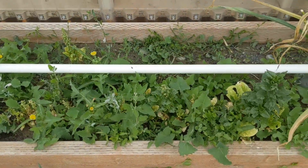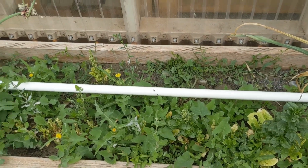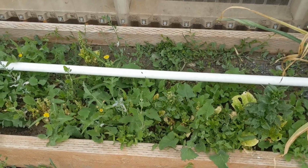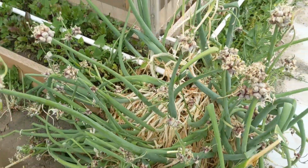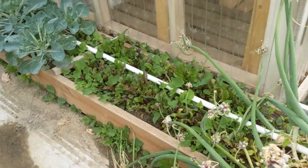Have my spinach here. It did not do so good here this year. Apparently it does not like the spot. I had it over there last year and it loved it, so I'm going to be rethinking where to plant that. I was very sad to not have spinach this year. I have another walking onion. This is where they started in my garden, and I decided I wanted to move them down there. Just haven't moved this one yet.